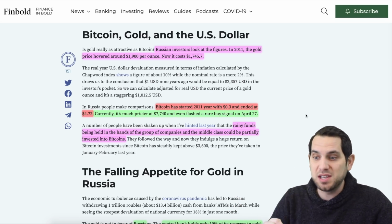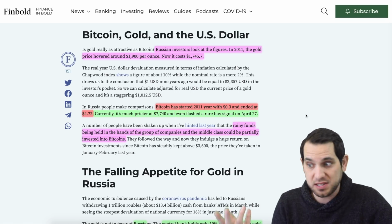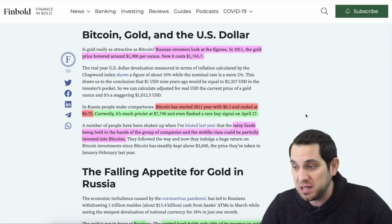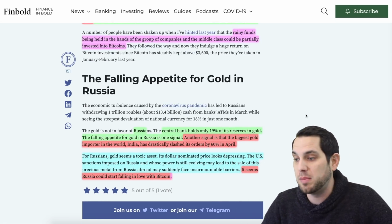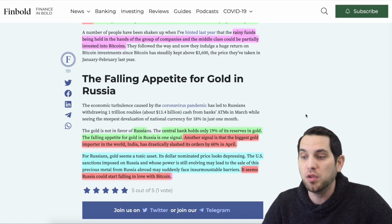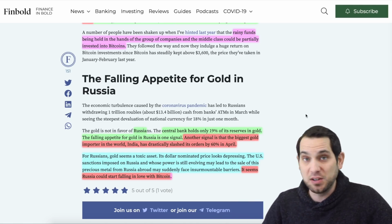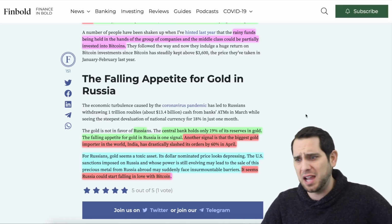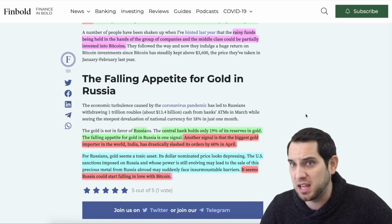So the question is, are rainy day funds being held in the hands of companies as well as the middle class partially looking to invest in Bitcoin, especially over in Russia? You can see that their central bank holds only about 19% of its reserves in gold. Their falling appetite for gold is a real signal. They say another signal is that the biggest gold importer in the world, side note, India, has drastically slashed its orders by 60% in April.